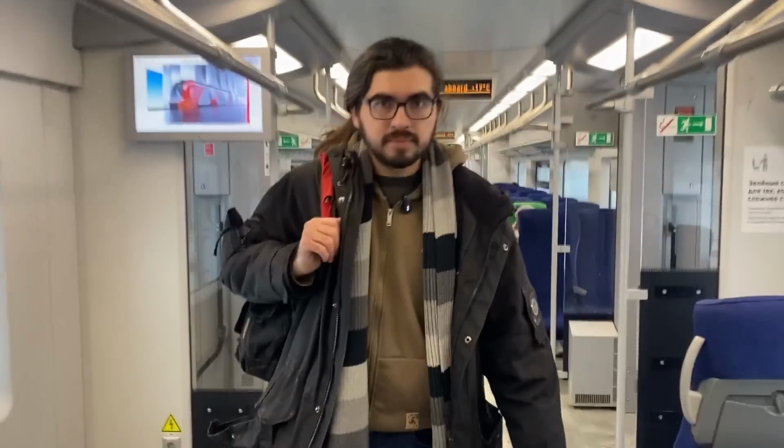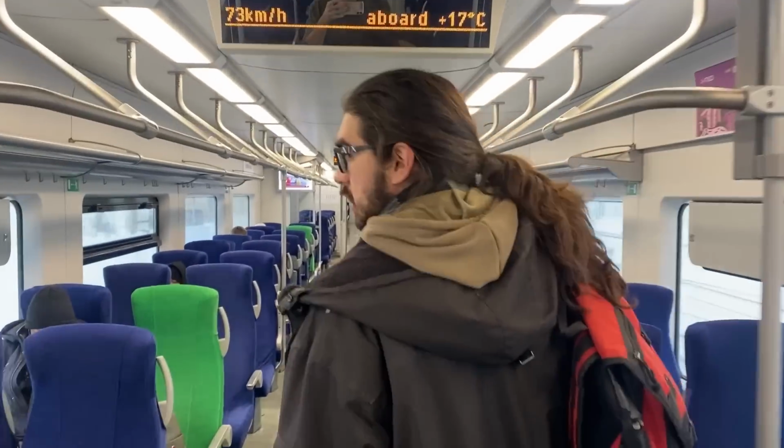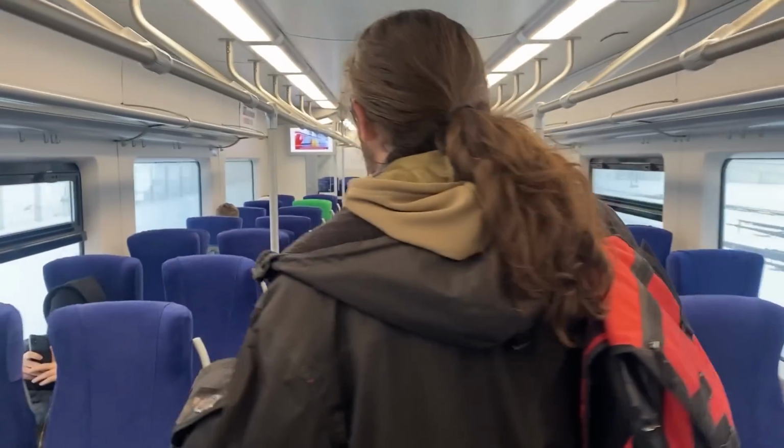Bikes. For bikes? Yep, this is the bike wagon. Actually, let's go all the way to the end, since we're already on the move. Sure. Well, in that case, we left the quiet wagon. This is the wagon for bikes.